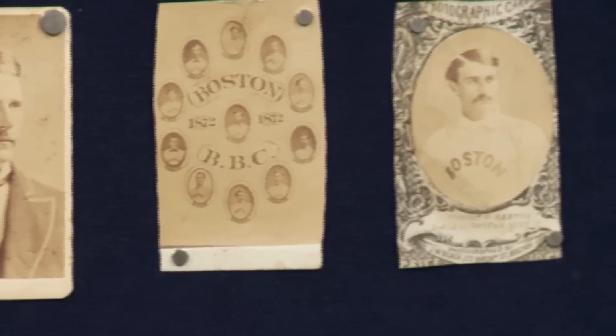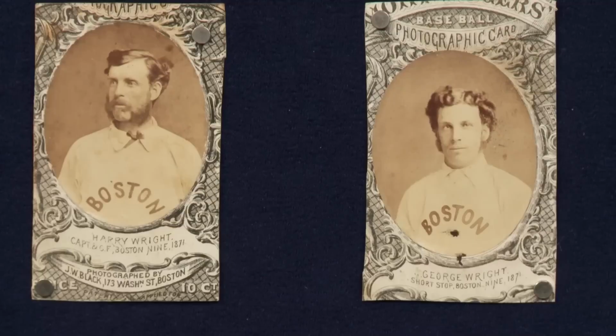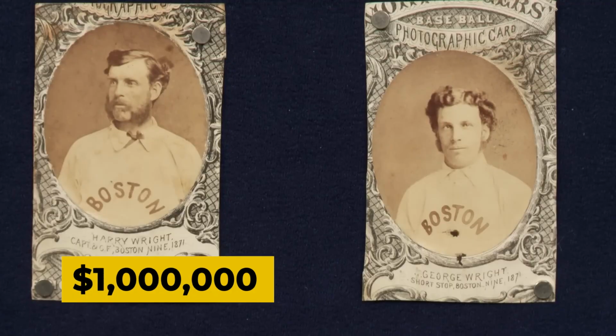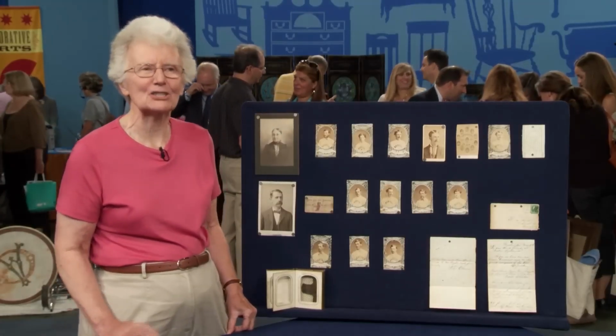These weren't just any players. The Red Stockings later became the Atlanta Braves, and their roster included Hall of Famers. Appraiser Layla Dunbar's valuation: $1 million for the collection. And when she heard that number, the owner's jaw hit the floor.